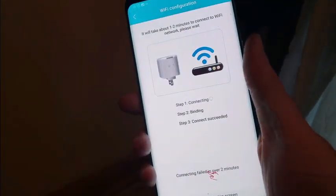I heard it click. It's registering the device right now, and I'm going to have to get my Wi-Fi password. Give me one sec. Connecting to the router. All right, now she's connecting to it. It says step one, connecting. I'll show you the brief picture. I don't want to show you any passwords in case it pops up. There you go. And then, okay, it succeeded.